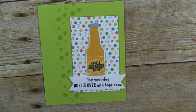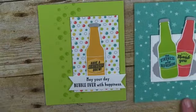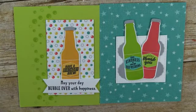This is using the celebration paper here, the bubbles and fizz, and then using the bottle as a beer bottle, a little smoky slate here for the cap. And I love how she did the background. It's only one strip, like the bubbles are coming up from some bottle down here, not over the whole thing. They're just popping up on the card.